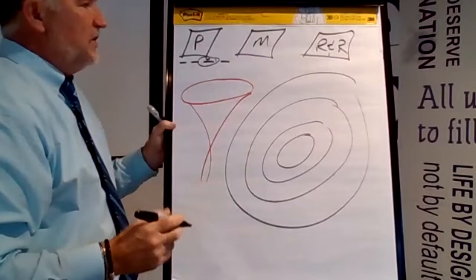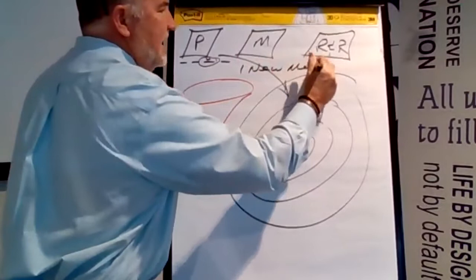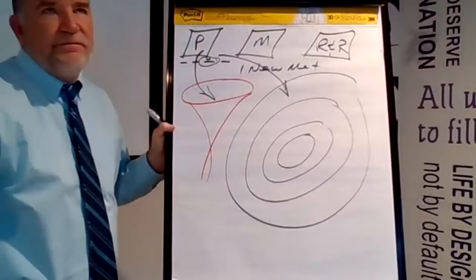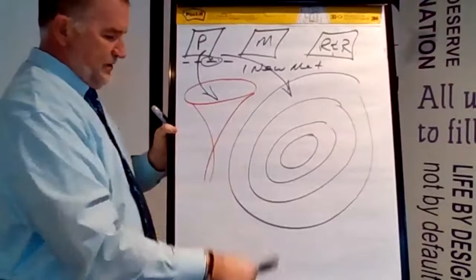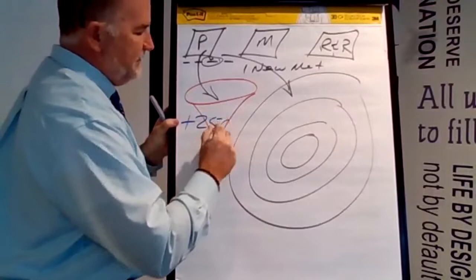Our goal in our daily prospecting is to add at least one new met to our database every single day. Our goal is also to look for opportunity, someone who is thinking of selling their home, whether it's next week, a month from now, or a year from now, it doesn't matter, because we're looking for opportunity, not just opportunity right now. Now, in doing that, we're going to be face-to-face with 250 people over a 12-month period.